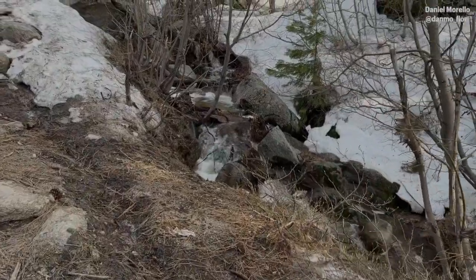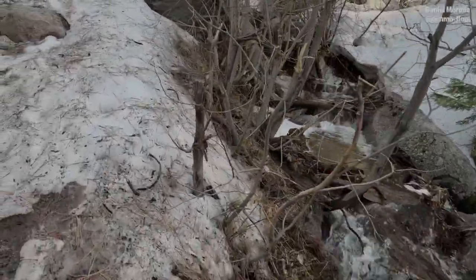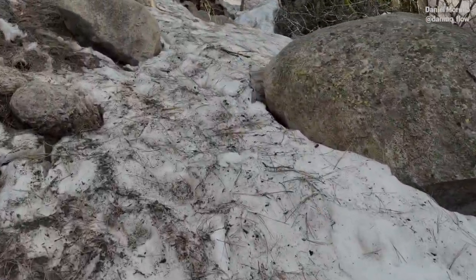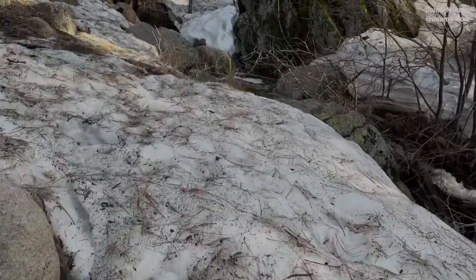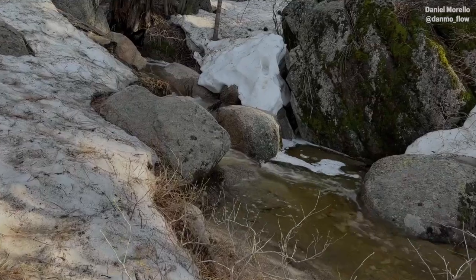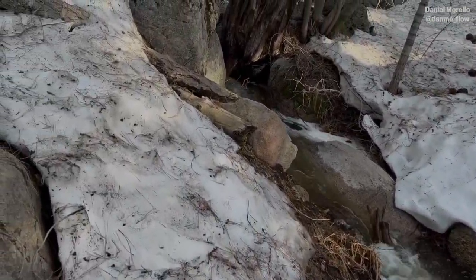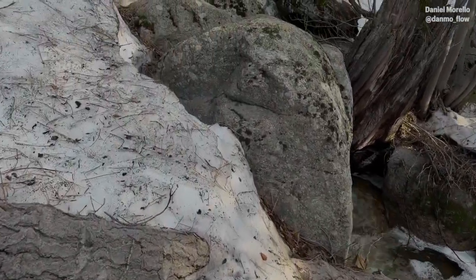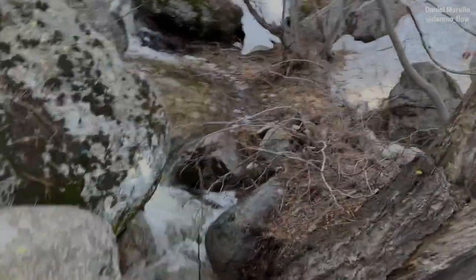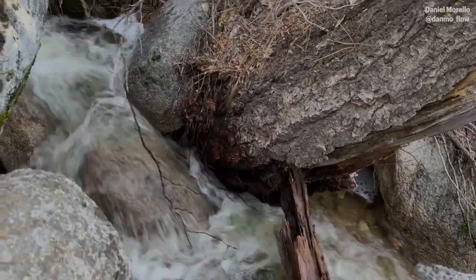All right, we are walking up Castle Rock Trail, and this creek is flowing. Still plenty of snow up here. Whoa, I'm falling through. Breathing kind of heavy because I had to run in front of a group, so I wasn't in their way. Woo! Just fell. Wow.